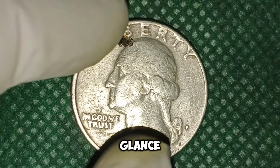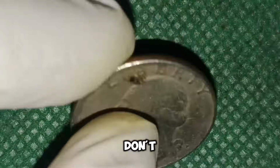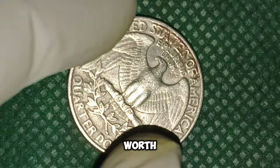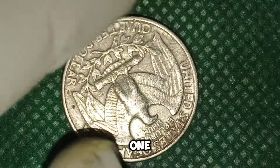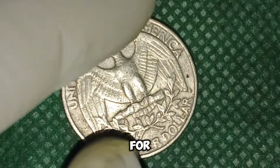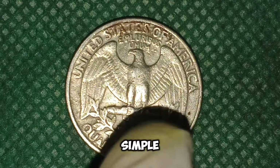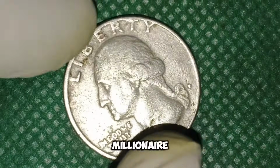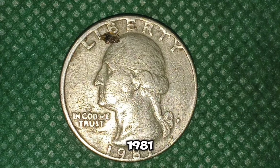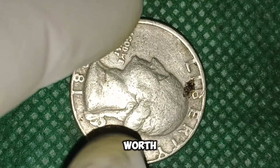At first glance, it looks like any other quarter from the 1980s, but what most people don't realize is that some rare examples of this coin have been found to be worth a fortune. In fact, one unique 1981p Washington quarter has reportedly sold for an unbelievable $1.5 million. Yes, a simple 25-cent coin that could make you a millionaire. So in this video, we'll break down the history behind the 1981p quarter, what makes it special, and what features could make yours worth big money.